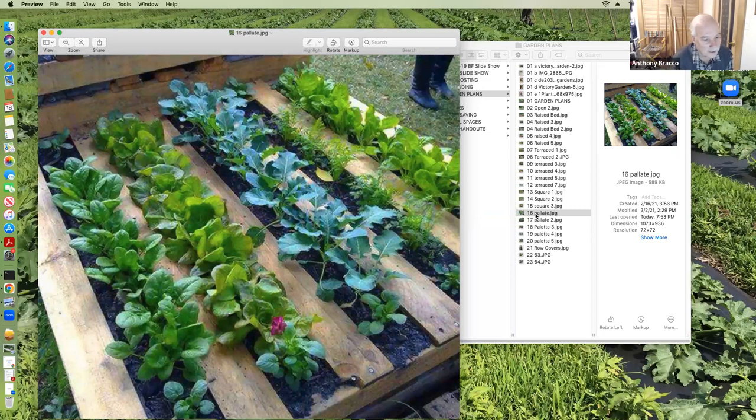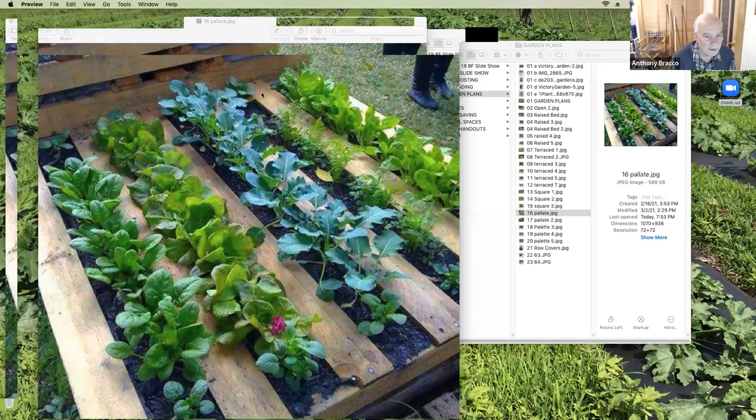The only thing with pallets is they are open on the sides. You'll probably have to put a board on each side just to contain the soil. The bottom I would just leave open. This way the water can go out and goes into the soil underneath. The nice thing about the pallet is you have a built-in weed block between each row. So you only have to contend with weeds where the plants are. And if you plant the plants close enough together, as in this instance, your weed problem is going to be minimal.